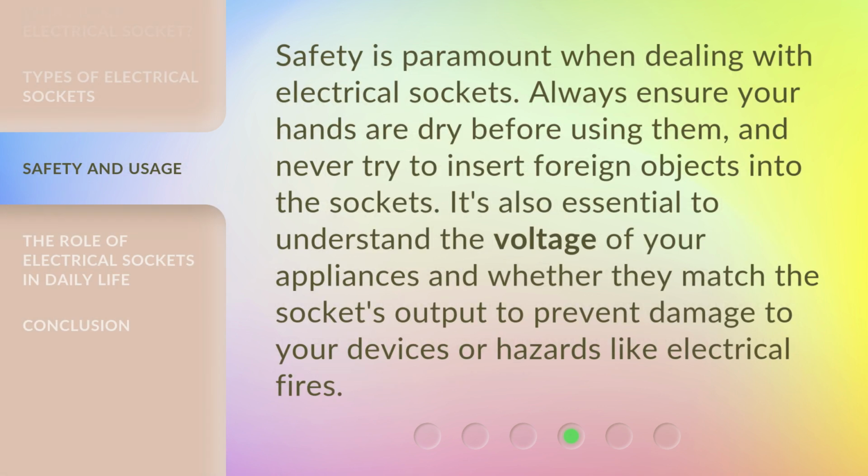Safety is paramount when dealing with electrical sockets. Always ensure your hands are dry before using them, and never try to insert foreign objects into the sockets. It's also essential to understand the voltage of your appliances and whether they match the socket's output to prevent damage to your devices or hazards like electrical fires.